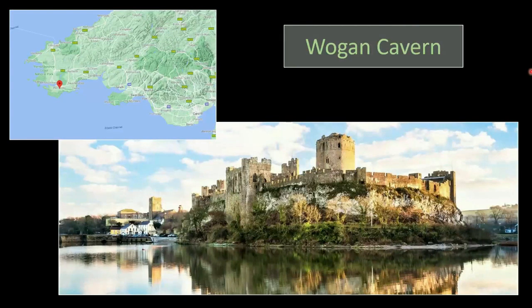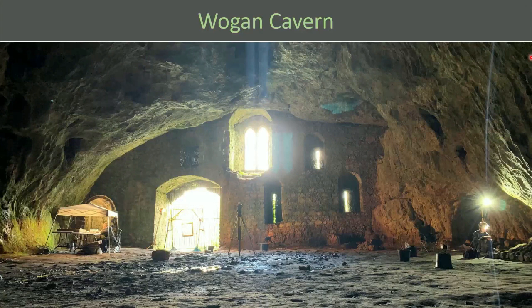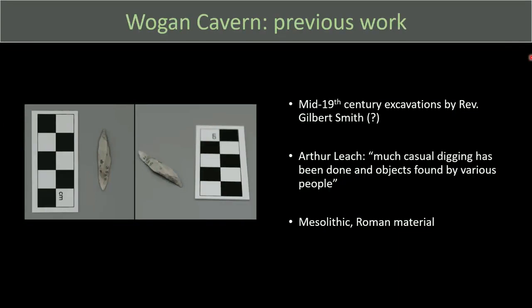Okay, so for those of you who don't know, that's where Pembroke is. So Wogan Cavern, of course, is beneath Pembroke Castle. I have my pointer here, hopefully you can see this. So it's behind this wall here, underneath the castle. And it really is an impressive cave. It's a very big cave. I'll come back to that a bit later on, but it's an impressive cave, and one about which we really didn't know very much beforehand.